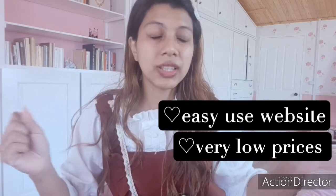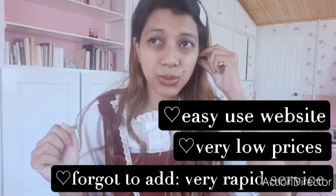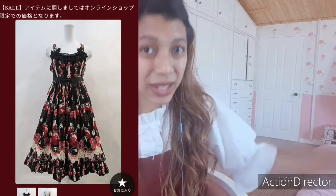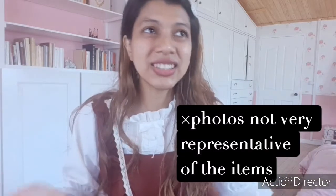The prices are super fine. They have the cheapest prices I've seen so far when it comes to secondhand brand. The only problem I have with Closet Child is that the item description is not always accurate, mainly the garment measurements, so you always have to double check on the library. Plus the photos they take are not very pretty. It's like they don't really care how they showcase their goods, but I'm fine.